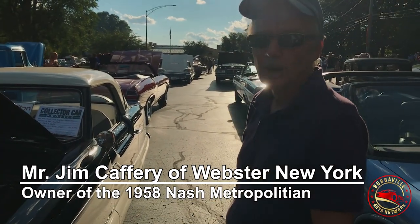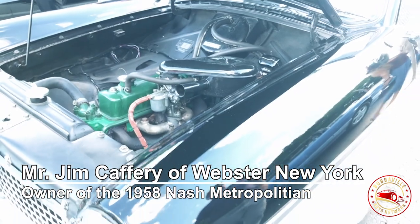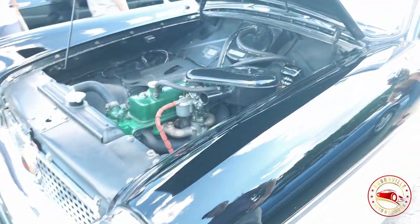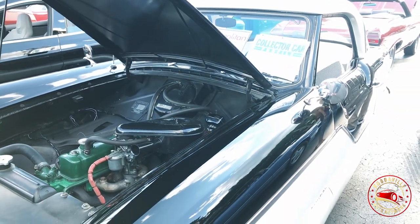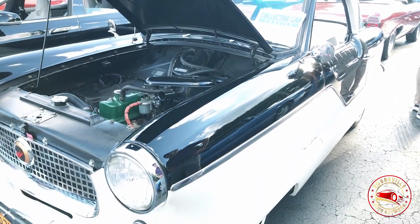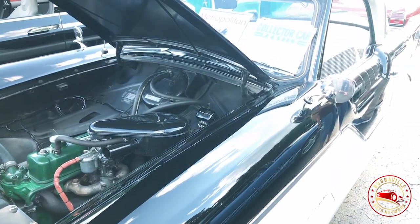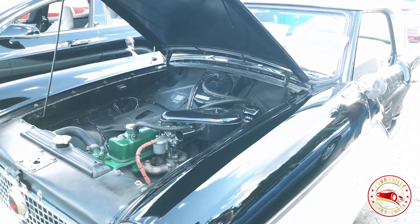Jim Caffrey, Rochester. Well, right. Webster now. How long have you owned it? Well, it's owned me since 2016. That is beautiful. I saw it sitting by the side of the road in bad shape. Yeah. I stopped and kept telling myself, don't buy it, don't buy it. And then the guy kept lowering the price. And finally, I thought, well, there's not that many of them around anymore. It should be safe.